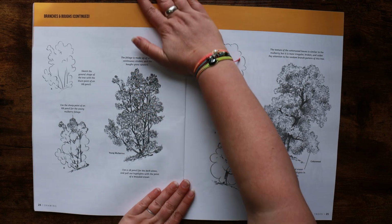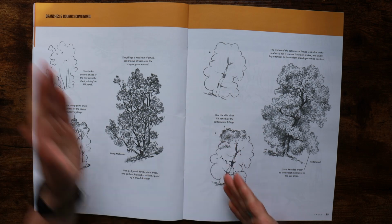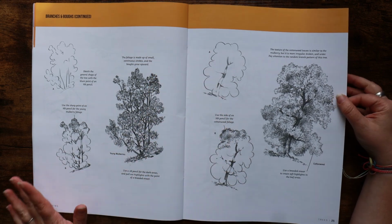And so here's a little more. So you can see as well, it's not just like, oh, this is how you draw a tree branch and give you one example. There's lots of variation as well to take you into the different types of trees. And they've got these little step-by-steps every way.